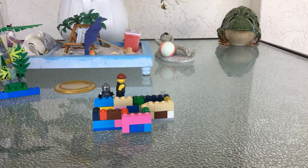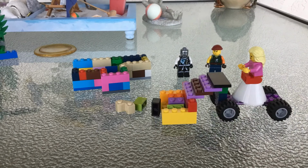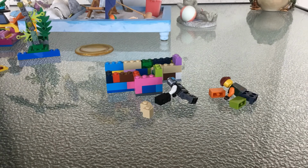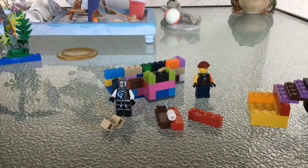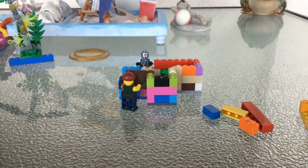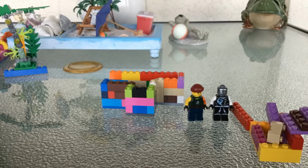Here we go. Building the windows. This is what it looks like from above. Okay, let's get these. Thanks. Oh, you fell over. This is what it looks like from up above. Again.